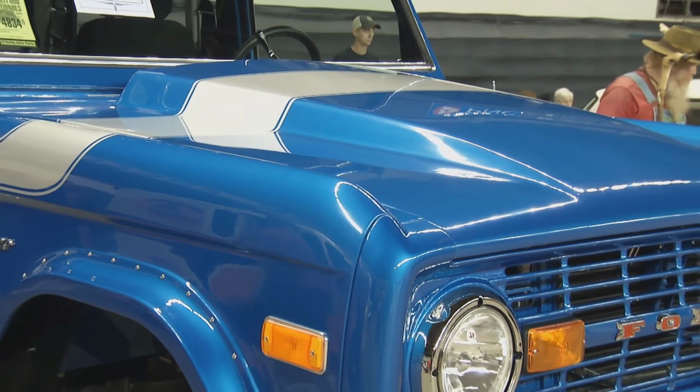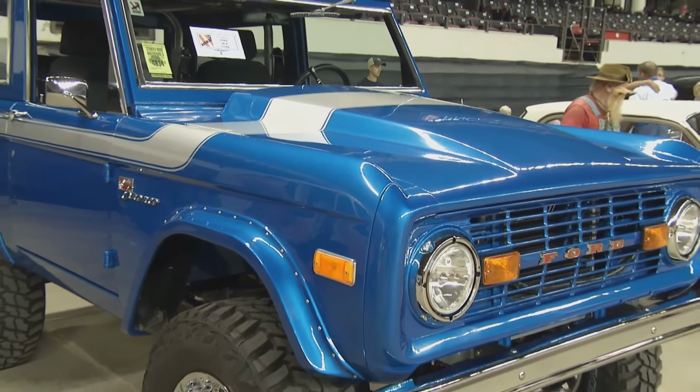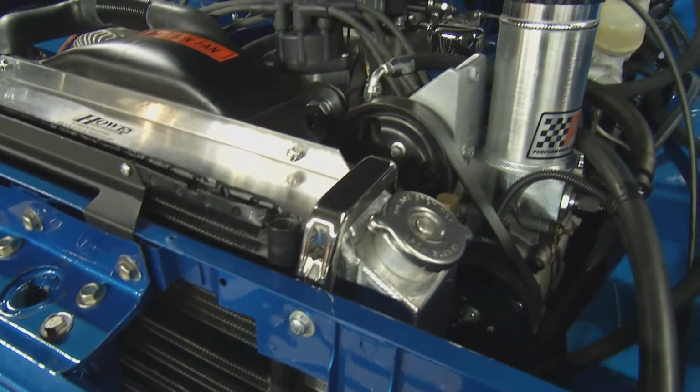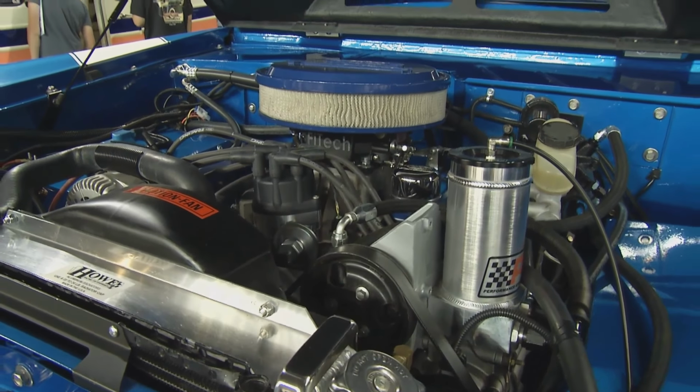From where it was up in Michigan, it had quite a bit of rust, so everything on the whole truck's brand new metal. We rebuilt the drivetrain. It's got a brand new 425 McGonigal motor in it.